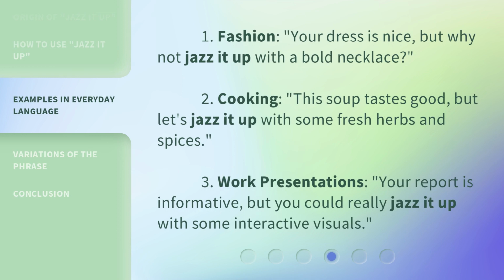1. Fashion. Your dress is nice, but why not jazz it up with a bold necklace? 2. Cooking. This soup tastes good, but let's jazz it up with some fresh herbs and spices. 3. Work presentations. Your report is informative, but you could really jazz it up with some interactive visuals.